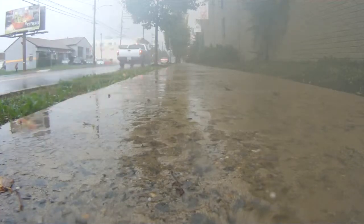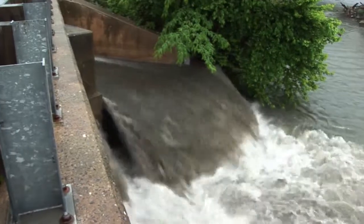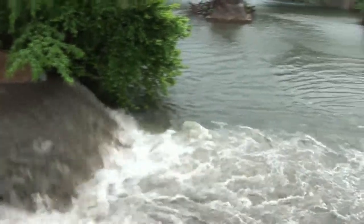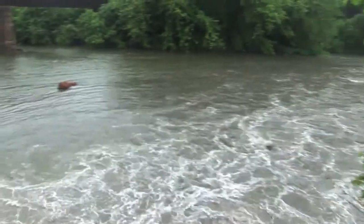All of that combined flow goes to our treatment plant, and 85% of the time we can capture all of that storm flow in addition to the sanitary flow and treat it. That 15% of the time where it's just huge downpours, they overwhelm the system, and we cannot treat all of that at the treatment plant without overflowing the tanks at the treatment plant.